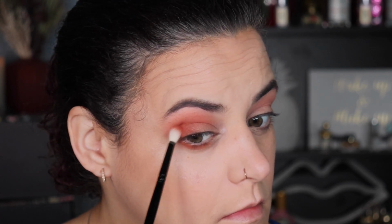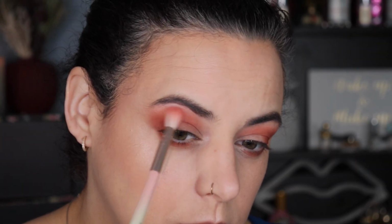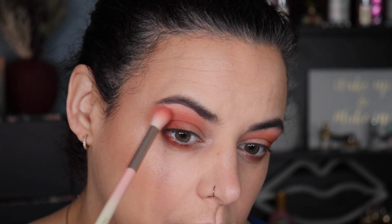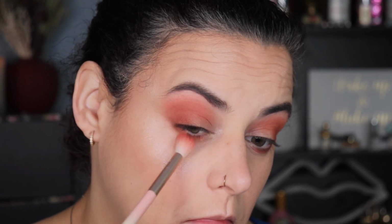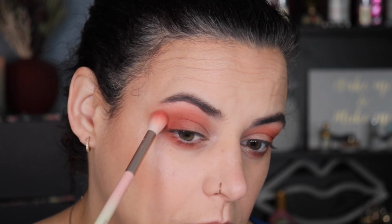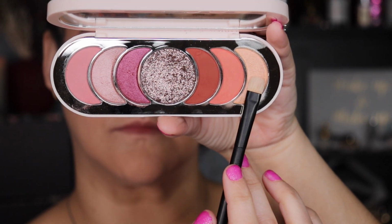So keeping that in mind, because I knew I was doing this settlement meeting, I didn't really want to go over the top with the makeup. So even though I really like the pressed glitter in this palette, I restrained myself, as you will see as we get through the makeup, and just lightly applied it over the lid. But that glitter in the middle there, oh, it's so beautiful.